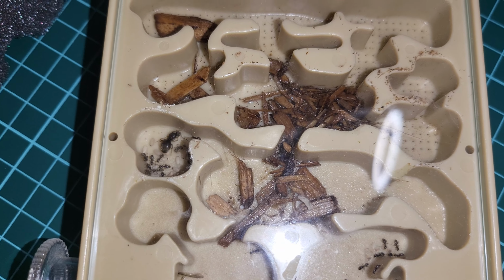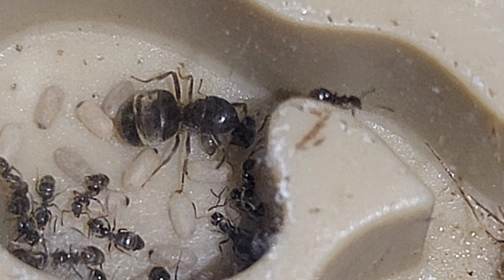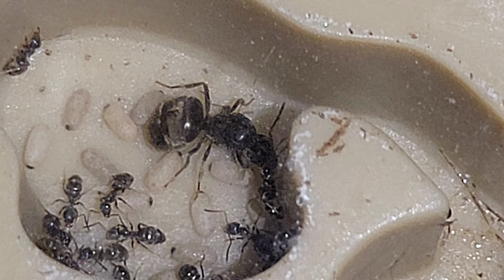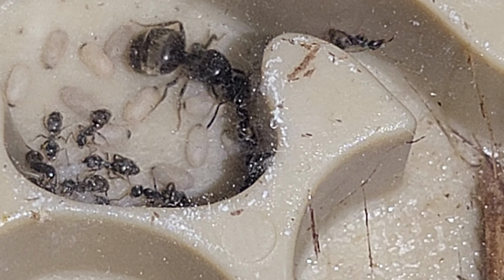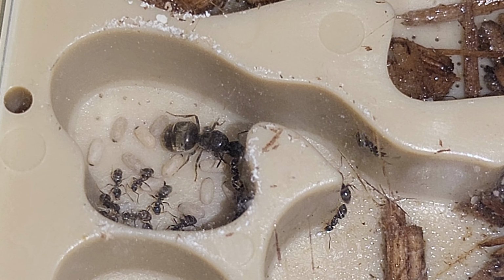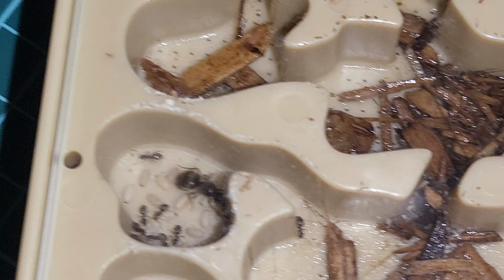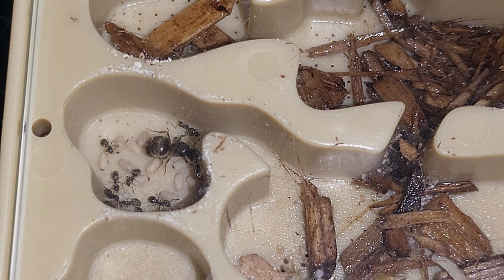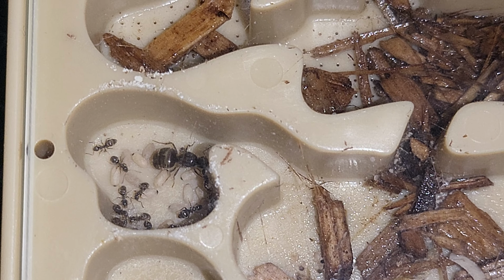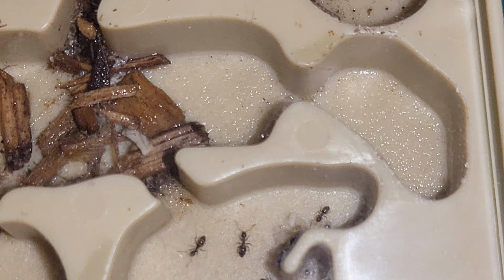Let's check out these queens here. What? Look at this. This is so cool. So let's talk a little bit about Lasius. So guys, I really do think this is the most underrated species of all the ant species. I mean, these ladies are tanks, man. You can't go wrong with Lasius, man.